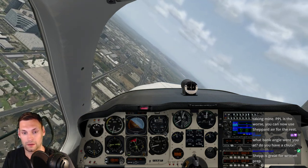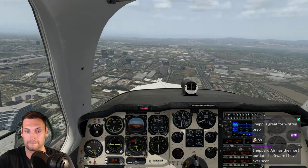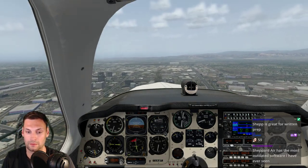Okay, so we're a little high. Let's make this one short. 2500 to be in San Vicente Island inbound for touch and goes with information Mike.